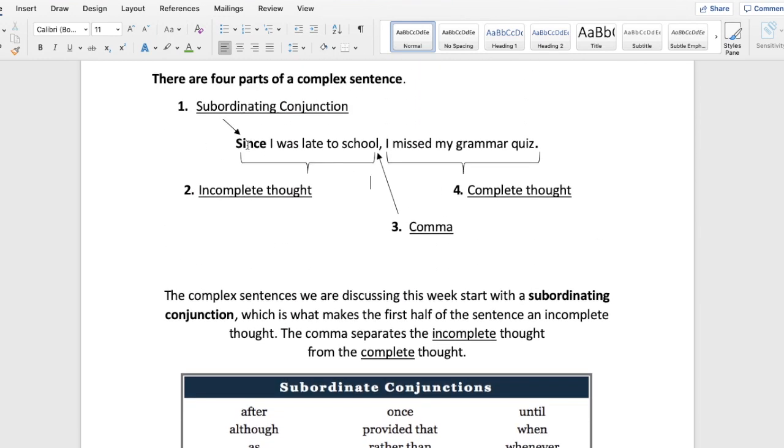And because we have this, it makes this first part of the sentence incomplete. So if I came up to you and said, since I was late to school, okay, that's incomplete. Well, what happened since you were late to school? There's still a lot missing from that sentence and from that thought. So we want to add on more. And in this case, we are going to add a complete thought to it. So we have, since I was late to school, I missed my grammar quiz.